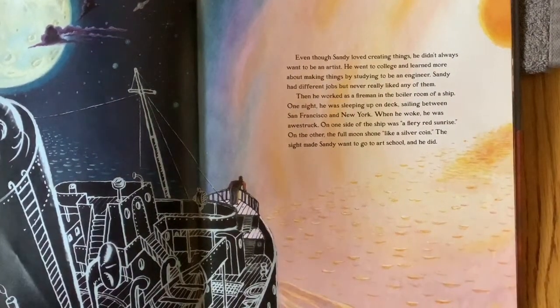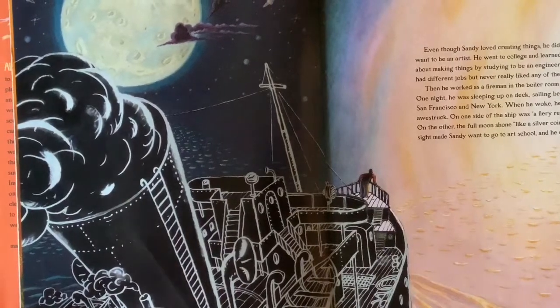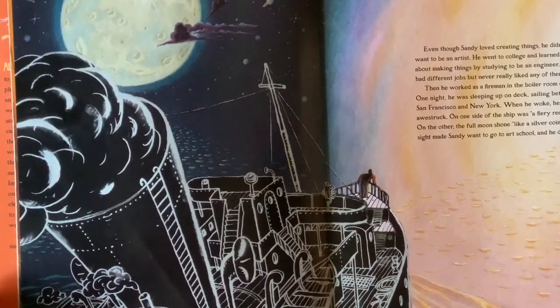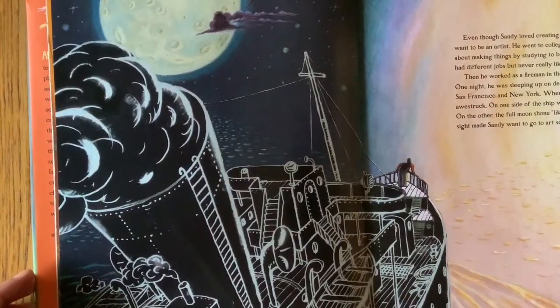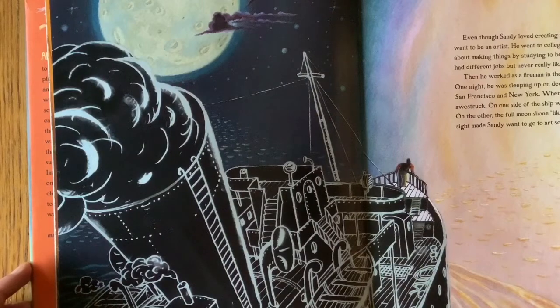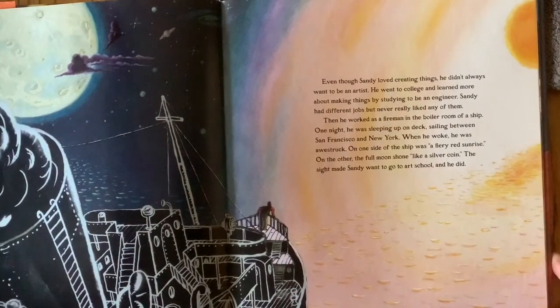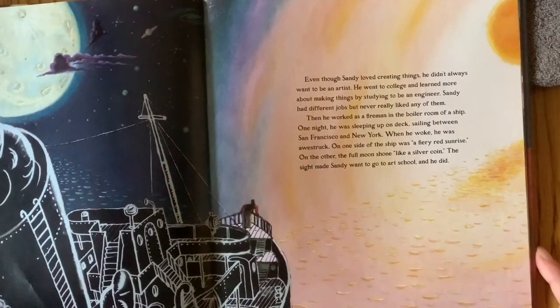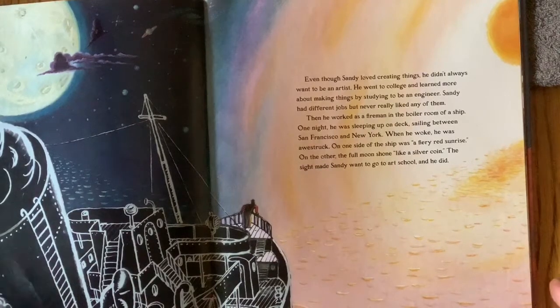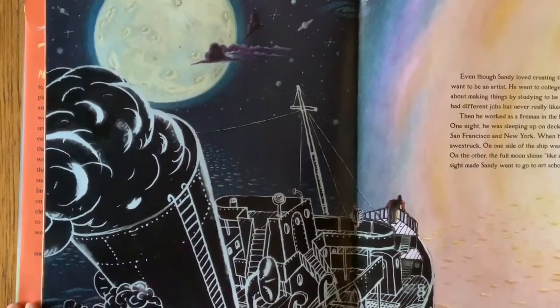Even though Sandy loved creating things, he didn't always want to be an artist. He went to college and learned more about making things by studying to be an engineer. Sandy had different jobs, but never really liked any of them. Then he worked as a fireman in the boiler room of a ship. One night, he was sleeping up on deck, sailing between San Francisco and New York. When he woke, he was awestruck. On one side of the ship was a fiery red sunrise. On the other side, the full moon shone like a silver coin. The sight made Sandy want to go to art school. And he did.